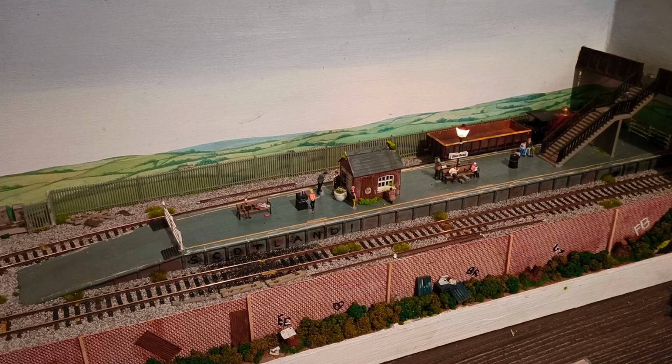So, the station. It's been quite a bit of work. I've been taking my time with it as to not get burnt out. And I'm very, very happy with how I did it.